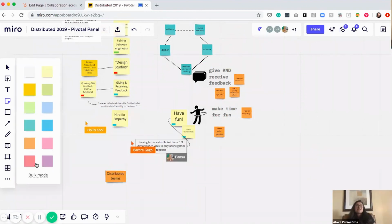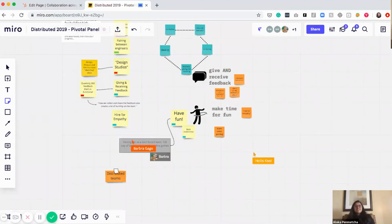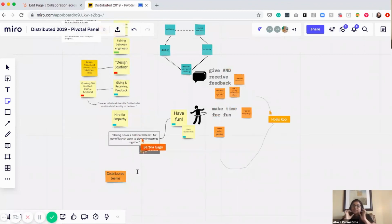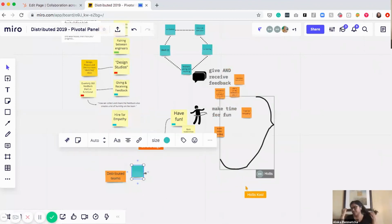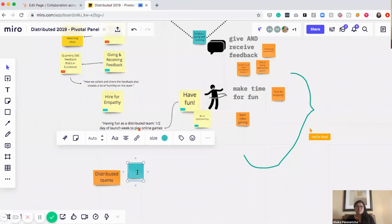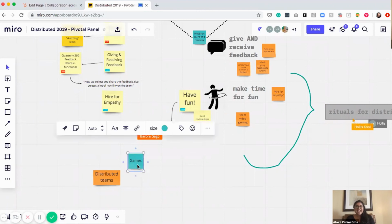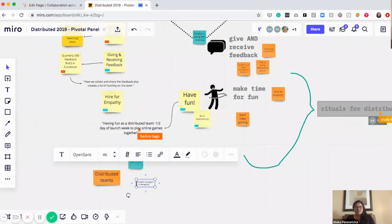Yeah, I will say that we've had all the stuff that I talked about with regards to design studios and all that, right? We do very similar things irrespective of whether we're co-located or distributed. It's just the toolkit that we use. And that's when tech gets really, really important, right?